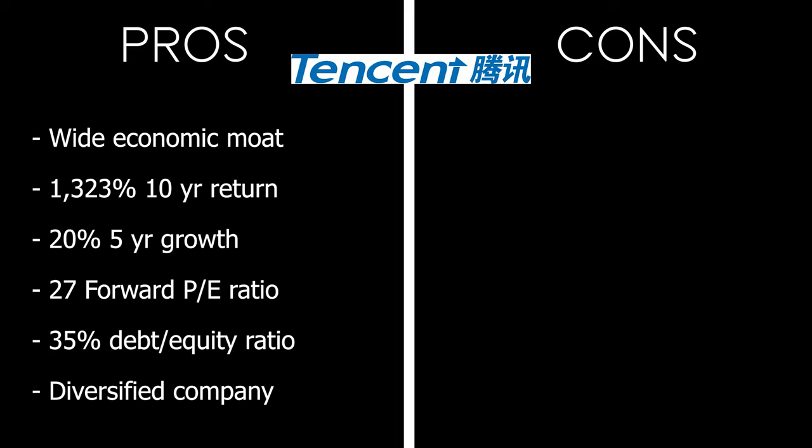Overall, it's a very diversified company, one of the largest in China. They have brands like Tencent Games, WeBank, WeChat, TenPay, Tencent Cloud, and they also have investments in companies like Tesla, Didi, JD.com, Snapchat, and several others.